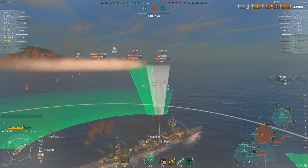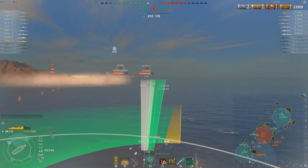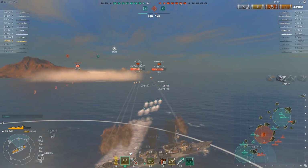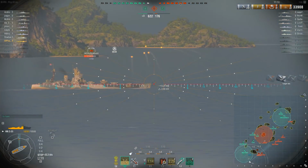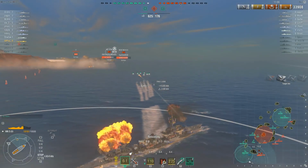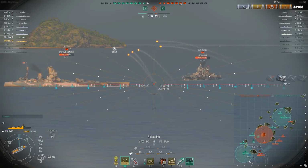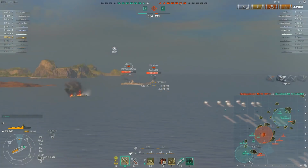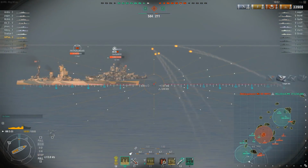Apparently focusing on too many things at once here. Launching a set of torpedoes at the Nelson, hoping that we can get a torpedo hit on him. Still going to sit in our smoke and abuse it. Probably should be shooting AP at him at this point. He is broadside to us. AP does fairly decent damage. And we've done basically 34,000 damage.